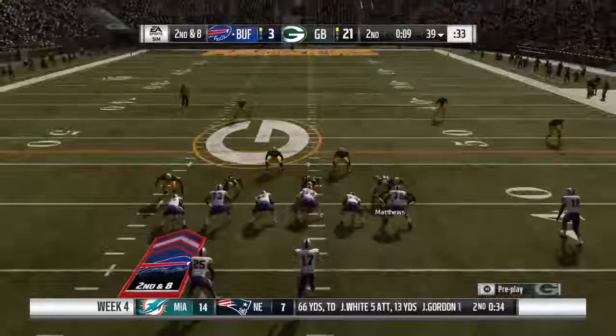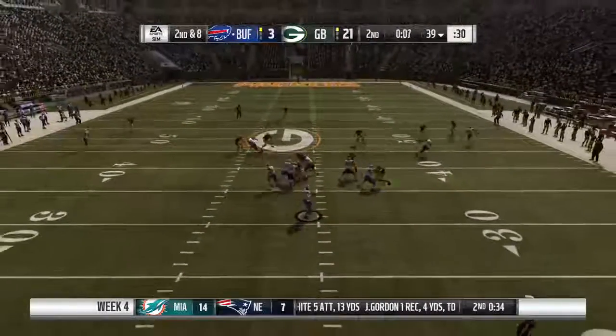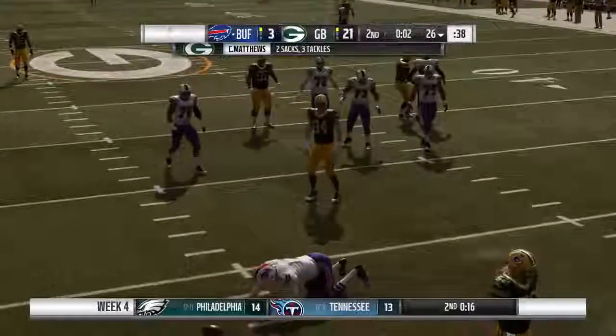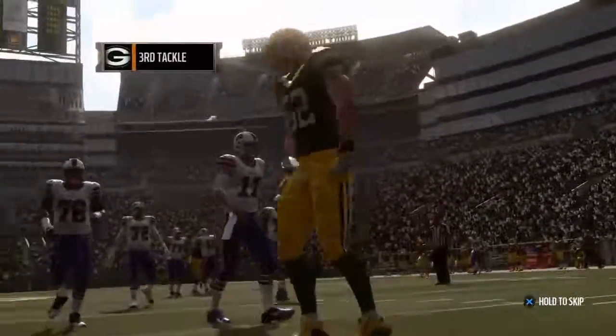Set. Blue 90. Blue 90. From the gun, it's Allen. And a big loss here as he's taken down. We have hit halftime. Still 2 more quarters to go.